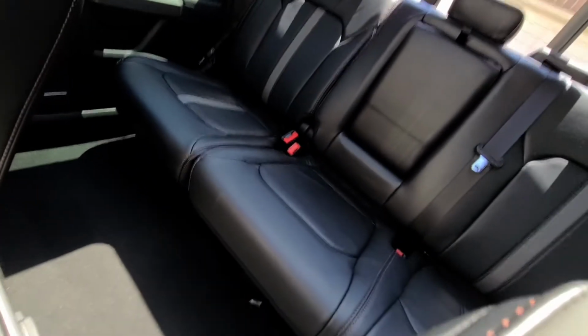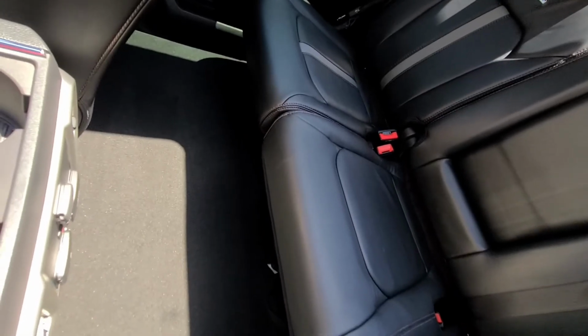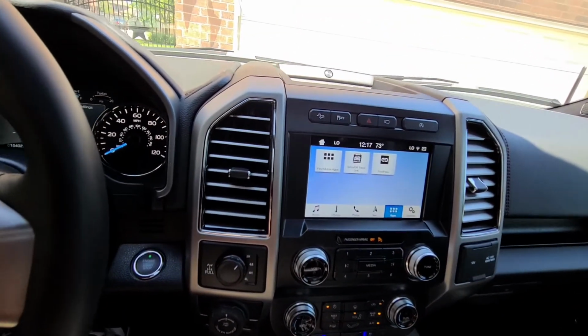And then of course there's another button up there that is the sliding glass window. And there's plenty of room in the back seat, that's for sure. And when the seat's folded up, it does give you a ton of cargo space to put something flat back there. So I rarely have to put anything in the bed of the truck. So anyway, I just thought I'd like to add those notes to it.